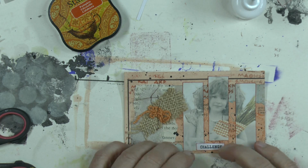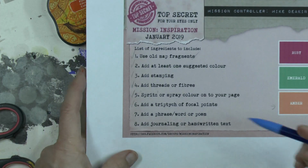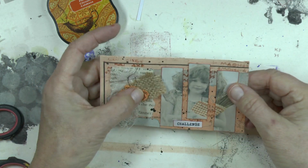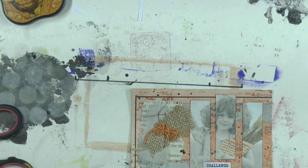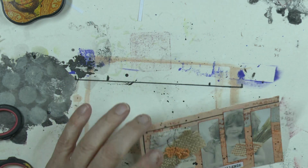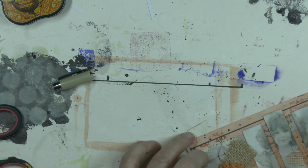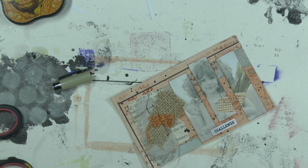Bit up. Well, that doesn't work. So that was number 7, add journaling or handwritten text. Yeah. Add journaling or handwritten text. Well, my micron pen, number 1. And what shall I do? Well, I could do some, yeah, scribble. Is that allowed? Because I don't know what to write.